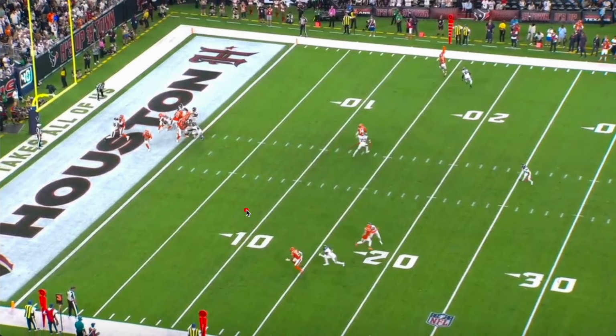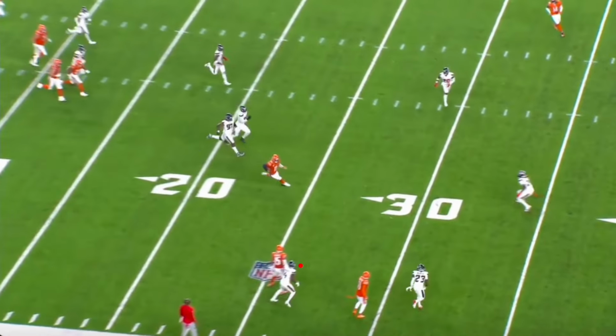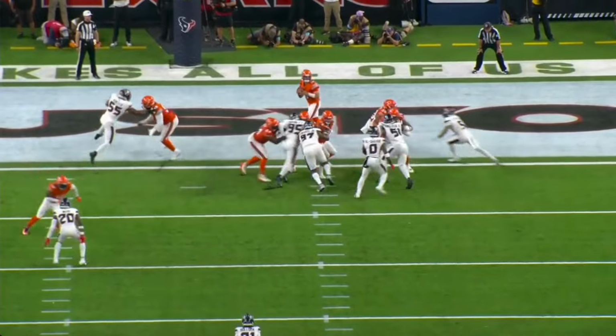Caleb Williams does a really good job stepping up in the pocket, finding the rush lane. And then here he's got a lot of green grass. It's man coverage, so those guys have to run with the wide receivers. It's not zone, keeping the eyes on the quarterback, so Caleb Williams has tons of room to run out for a big gain here. And Williams was the leading rusher for this team, which is another major problem.